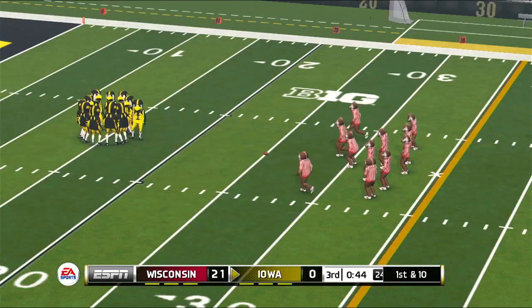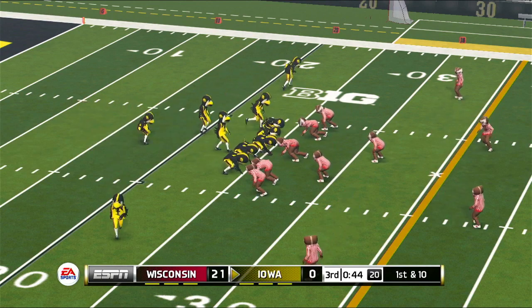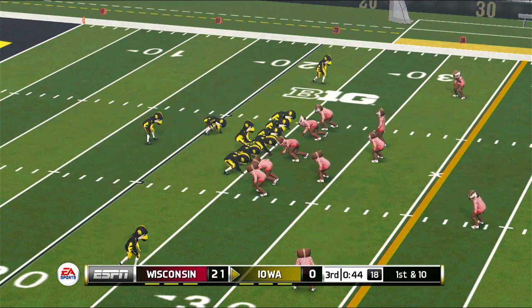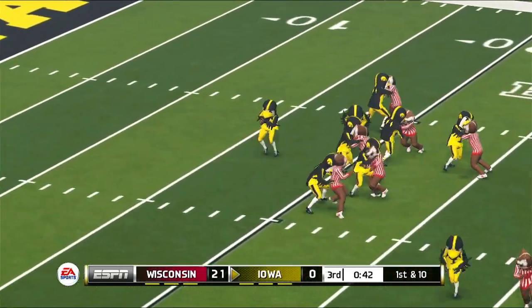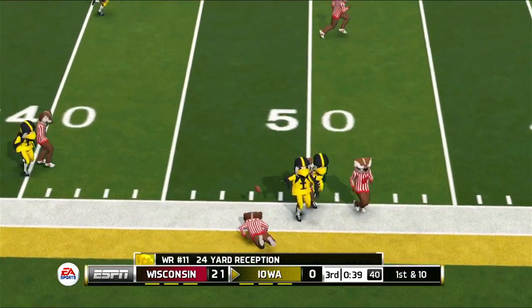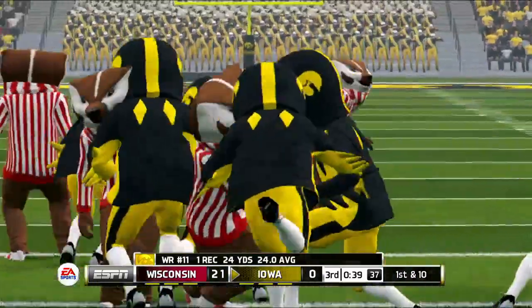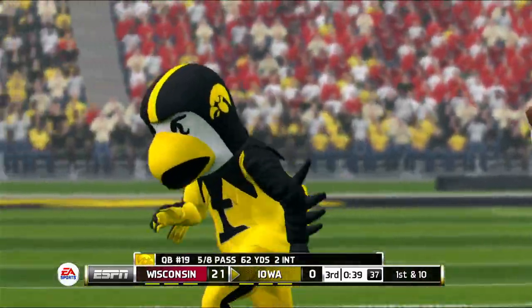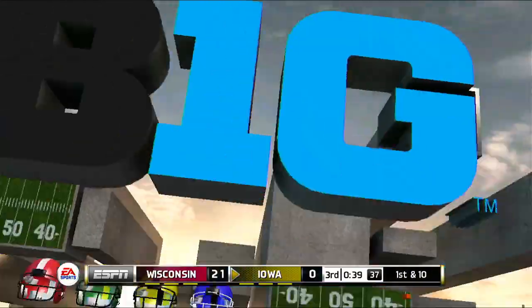They couldn't get anything going on that last drive. If they're going to make a comeback in this game, it's going to have to start now. This offense has to get rolling. Quick strike to the receiver. Steps out of bounds at the 49. What a play. Boy, solid job there by the quarterback, recognizing the defensive coverage and delivering the ball to the open receiver.